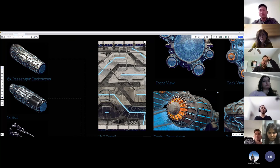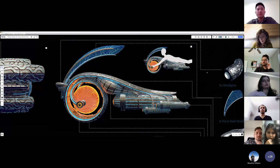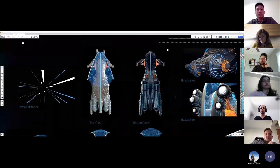The same skin system is also used on the ball field powered 45 series or shrimp bike. It is made for individual movement inside the stations. A single rider can hold onto its steering handles and race through zero gravity. A force field windshield protects the rider from floating asteroid pieces within the stations as it rests comfortably on the back of the bike.